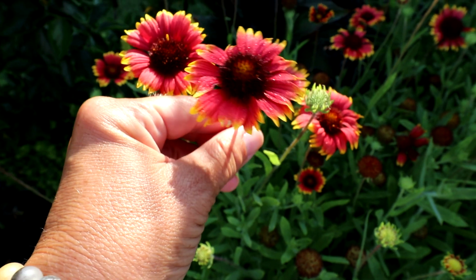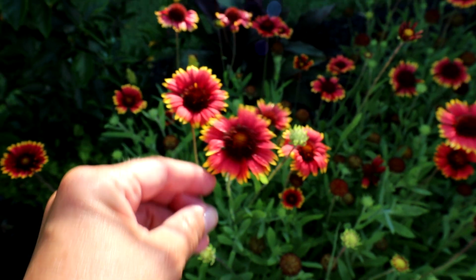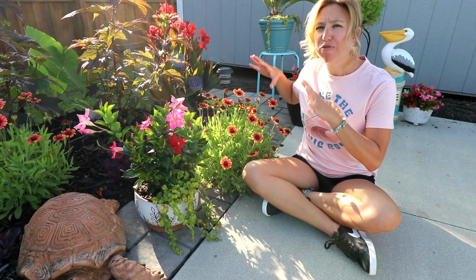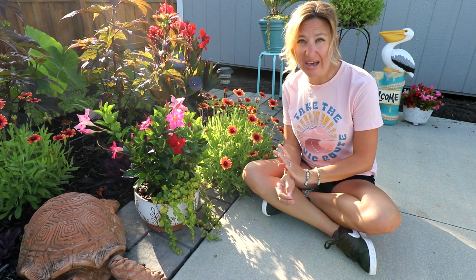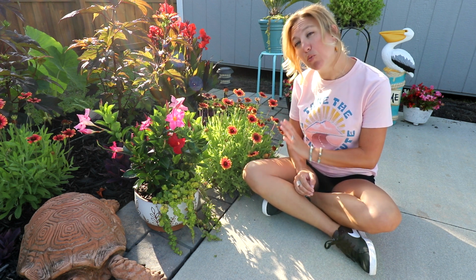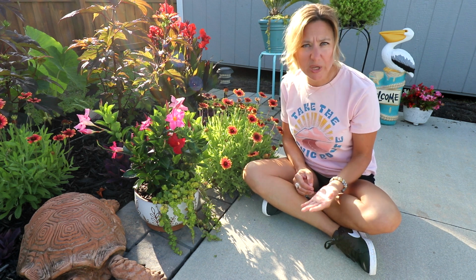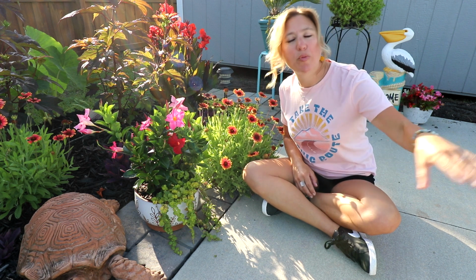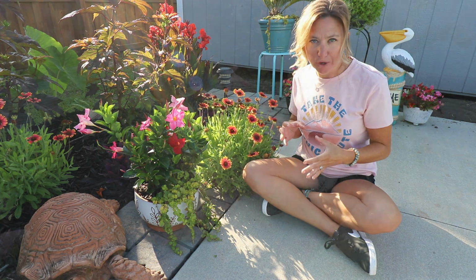It likes well-draining soil. For me, here in southeastern North Carolina, where I live on the coast, I have very sandy soil. This flower loves the sandy soil because it is well-draining, so that is a good thing. You do find the blanket flower growing wild along the highway here, at the beach here, so you can find it in conditions where absolutely nobody besides Mother Nature is taking care of it, and it's a stunner.